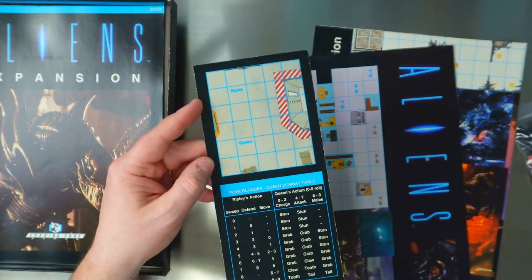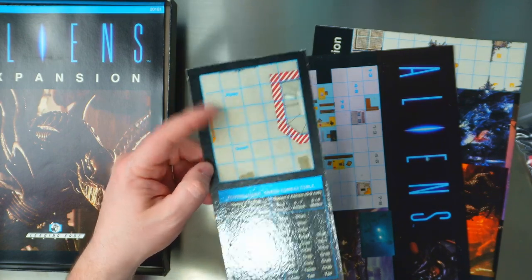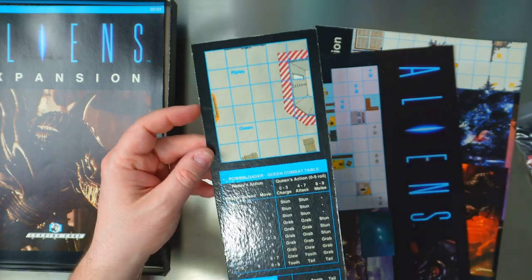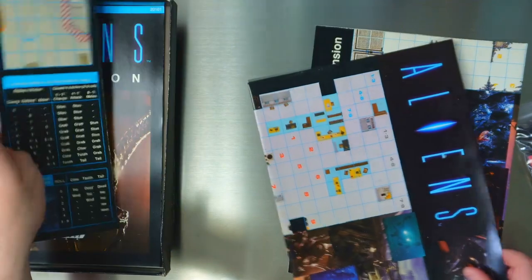Bonus room, which is on the Nostromo, Ripley versus the Queen. And then you got the air duct over here. The power loader rules, Queen versus power loader.